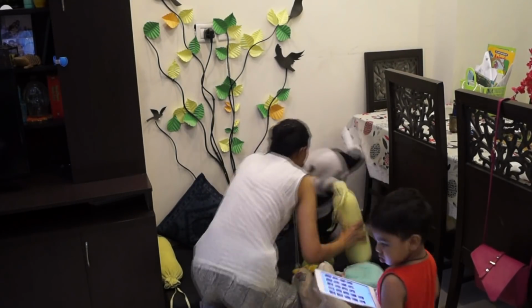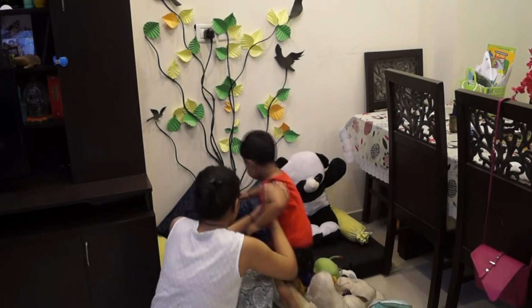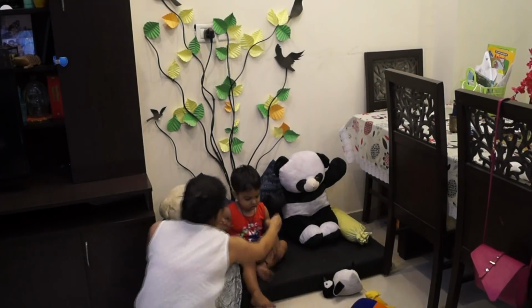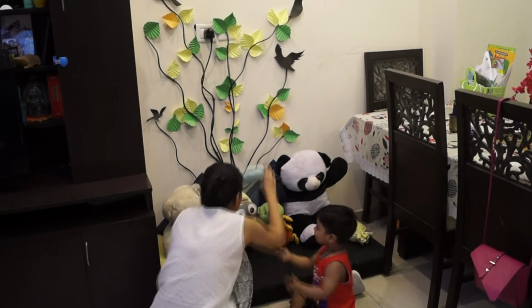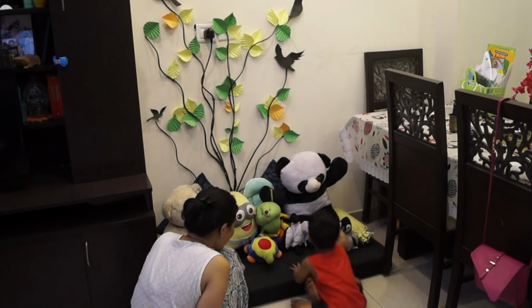So the one thing which I always try to do while I'm cleaning or organizing my home is I always involve my kid so that he can also learn some good manners. This is something which I always try to make him learn so that he can keep his area or his room or his environment neat and clean all the time.